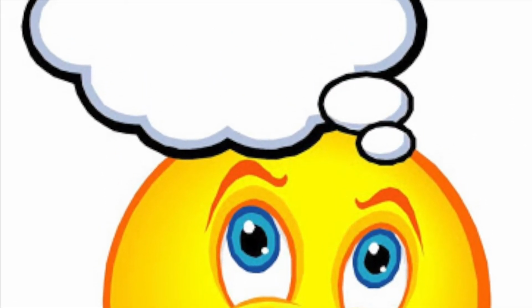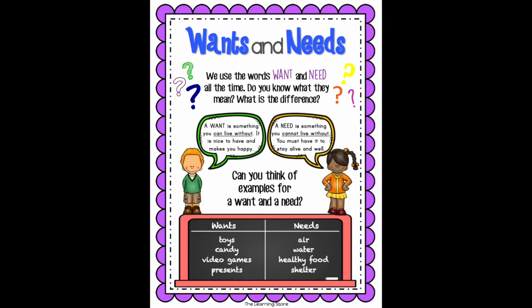Do you guys remember what needs and wants are? I'm going to give you a little bit of time to see if you can remember. Were you able to remember? If not, that's okay. I'm going to explain it to you. This poster does a great job of describing what wants and needs are.